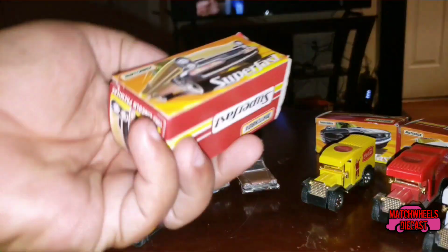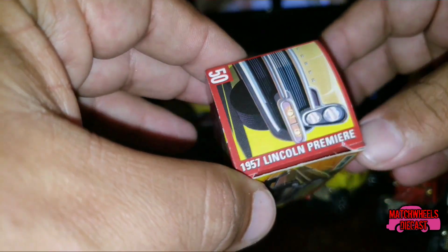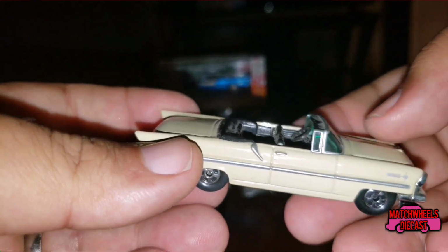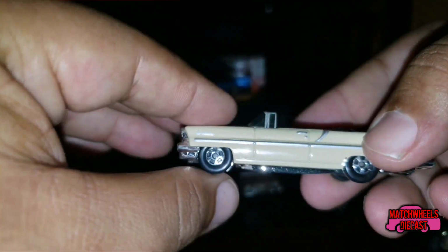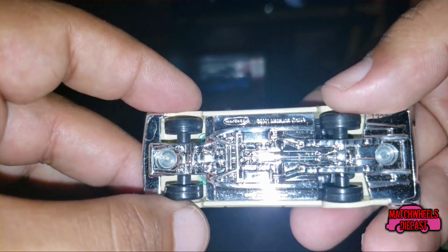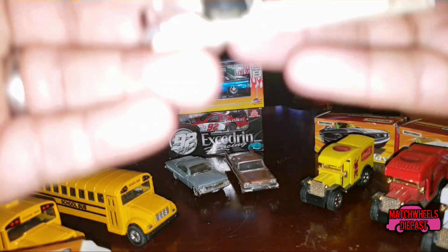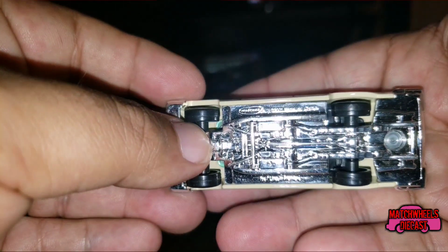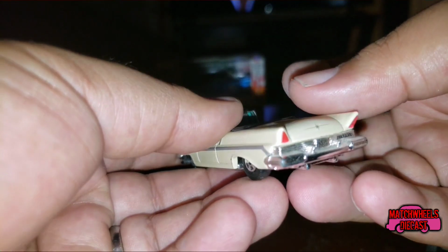Now we're going to take a look at some Matchbox cars. First up, we have the 1957 Lincoln Premier. Don't know the actual release, but the artwork on these boxes is really nice. Let's take a look at the car. This one is like an off-white, almost eggshell color. It's got a green windshield and a black interior. Detail work's been done all around this car with chrome and doing the lights. It's got a chrome base, so it's kind of hard to see the base, but here you go. Just standard Matchbox wheels for the time on it. Just a really nice looking model.